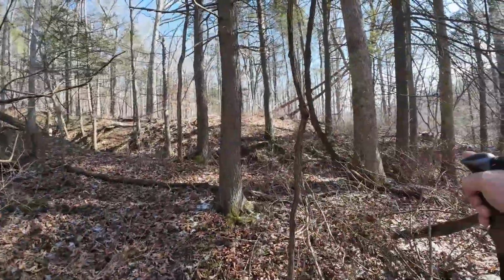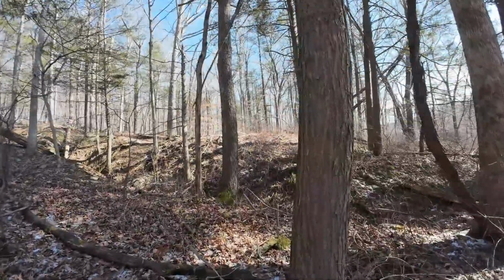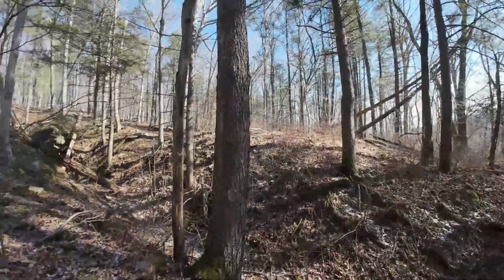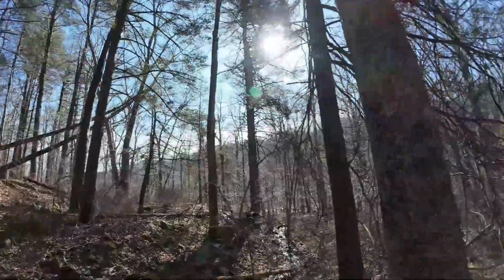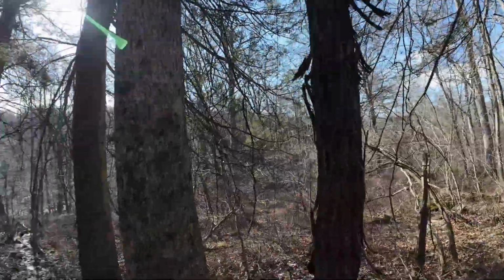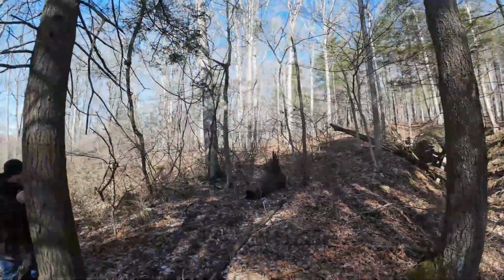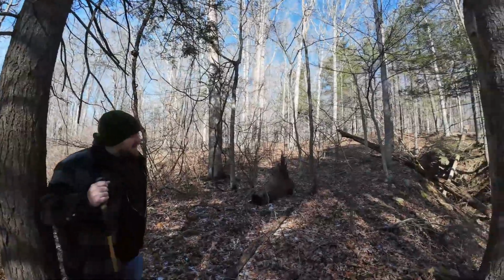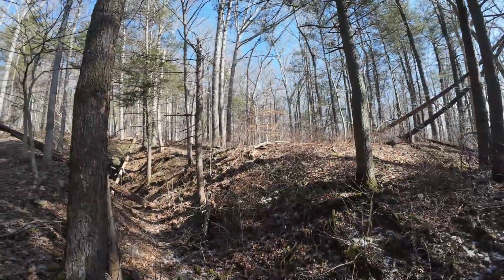So it looks like we're coming up on some kind of a cut here. I'm betting we're there already. Oh yeah, this looks like something. I think we found something, Ben. Oh yeah. This sure does. Looks like something up that way. What do you think? I'd say maybe we should check it out. Let's go down here and take a look.